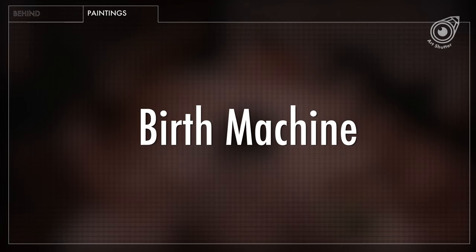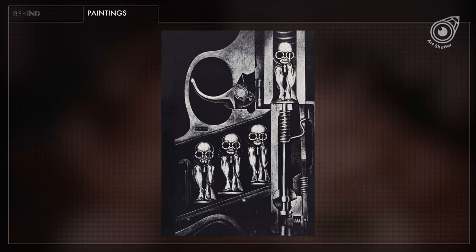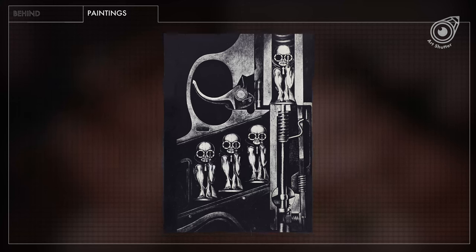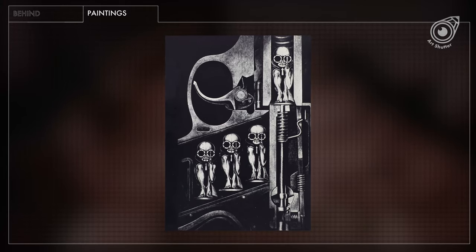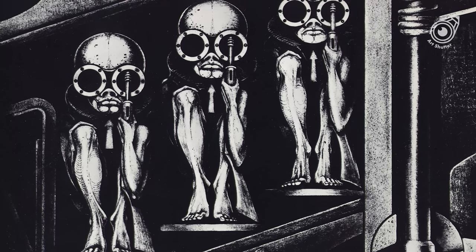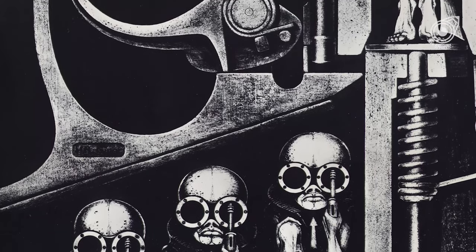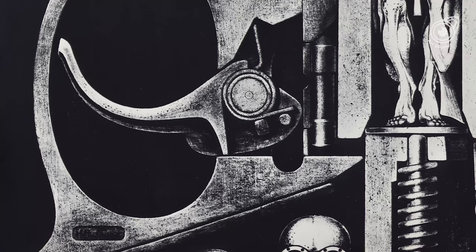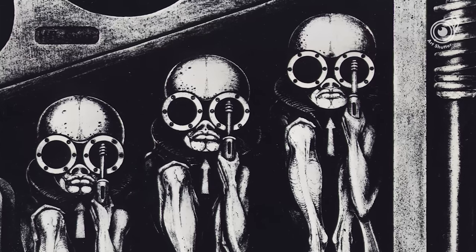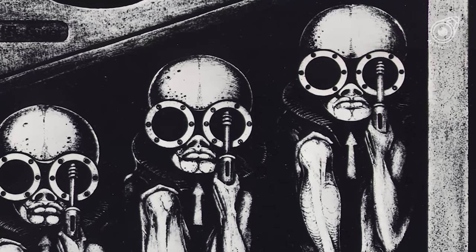Beard Machine. Beard Machine is an artistic manifestation of Giger's deeply held belief that the most significant threat to our civilization is the impending overpopulation of our planet. This painting, done with pen and ink, shows a view inside a Walther pistol. Inside there are strange mechanical babies tangled together, coming out of the gun. These babies, called bullet babies, show how life and death are connected and how humans affect the earth.